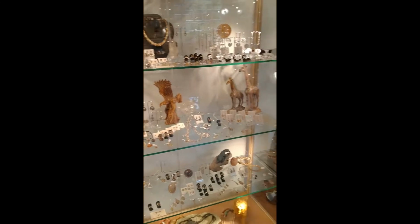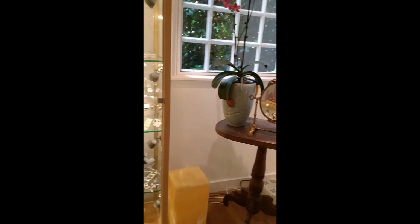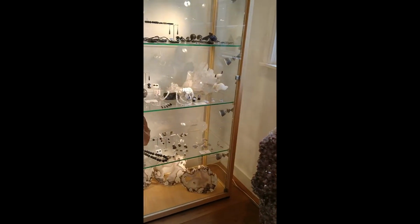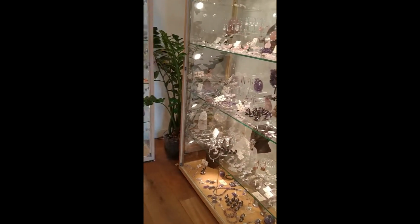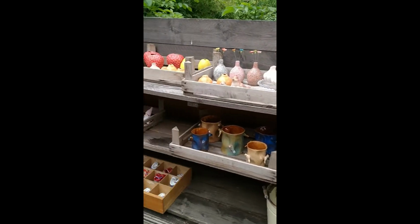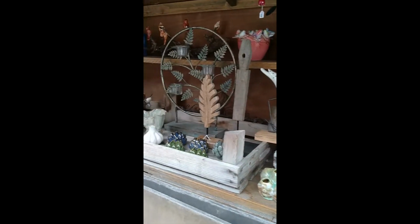I got one of those little statues there, really pretty. This section was very expensive, as you can probably tell, it looks very expensive. And then we went outside, we left the shop and there was this cute little shop over here with some very cool stuff outside, but then inside was the basic tourist kind of stuff that they sold, so we didn't buy anything here.